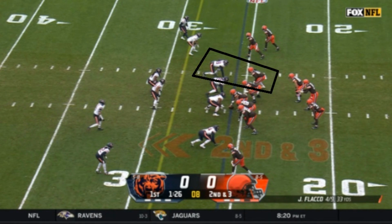Again, there's always going to be some luck in a 2.5 sack game, but I thought he was really good, so let's start off with one of his really good plays. It's going to be this one. He is going to be going up one-on-one against the right tackle here for Cleveland. So that's the way this is going to work. Okay, well, let's see what happens.